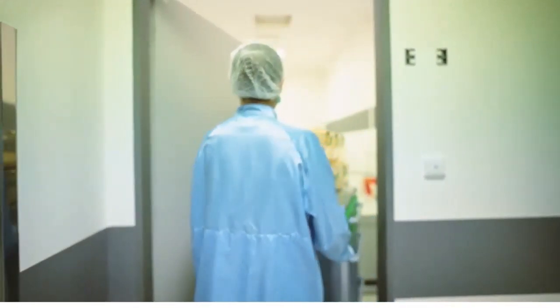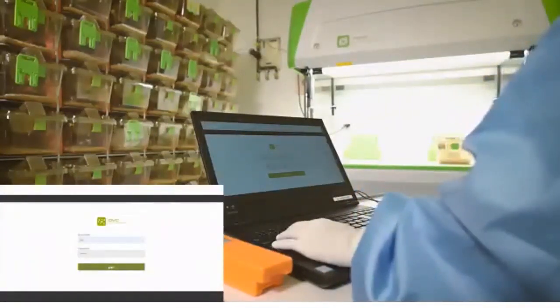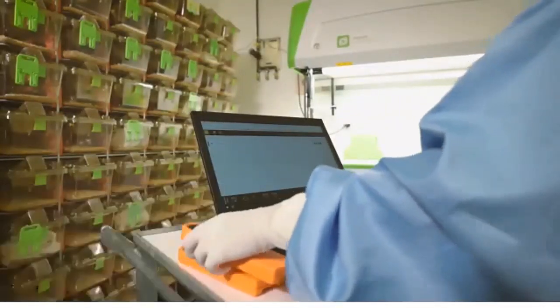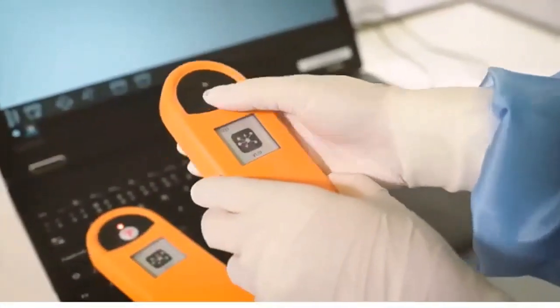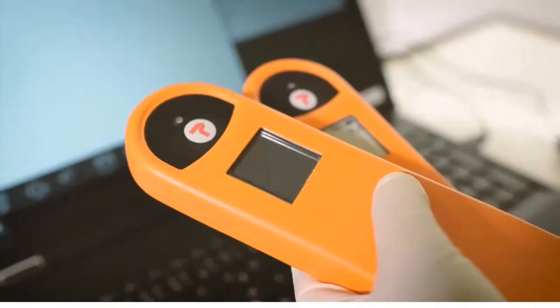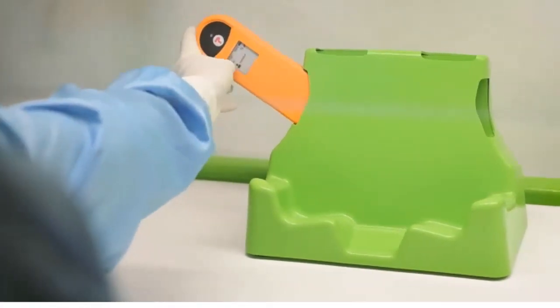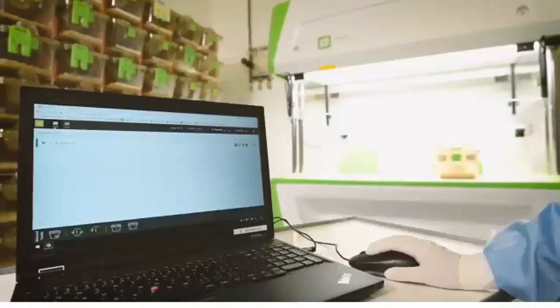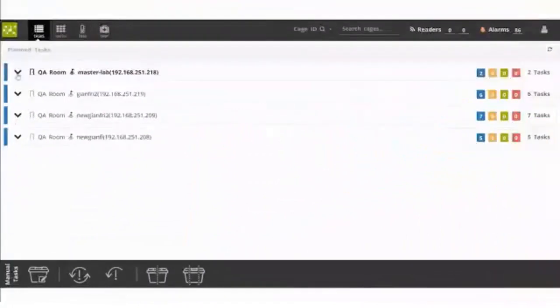This also reduces foot traffic, allowing the animal caretaker to focus all their time and attention on the task at hand. So once in the room, they sign in to the system, and the ACT turns on the readers and places them in the top holder. This allows the system to read or follow the cages when extracted from the rack. Once this initial setup is done, they proceed to choose which rack they will start their task on.